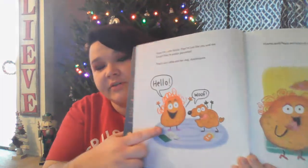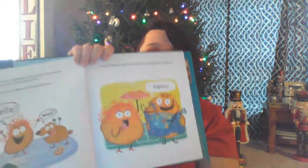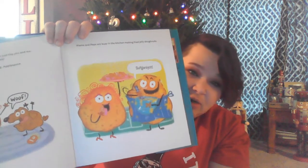Meet the Latke family. They're just like you and me, except they're potato pancakes. That's Lucy Latke and her dog Applesauce. So there's a picture of Lucy. She's saying hello, and Applesauce is saying woof. Mama and Papa are busy in the kitchen making fried jelly donuts. A picture of Mama holding a tray of donuts and Dad stirring the batter. And in Hebrew, the jelly donuts are called sufganiyot.